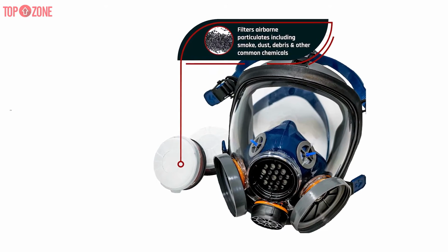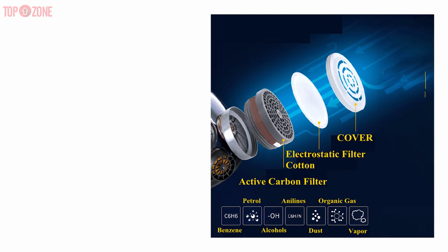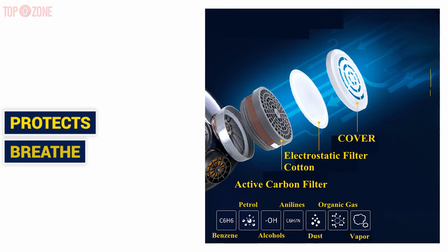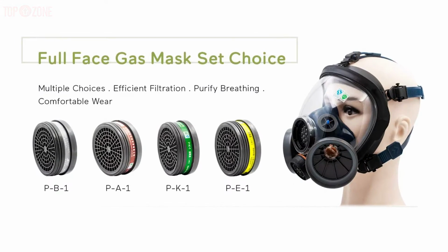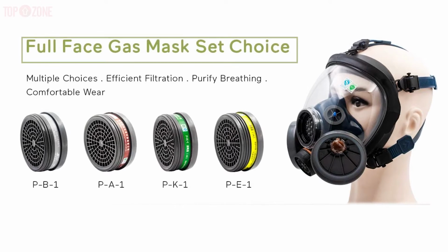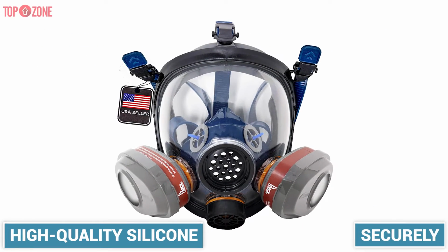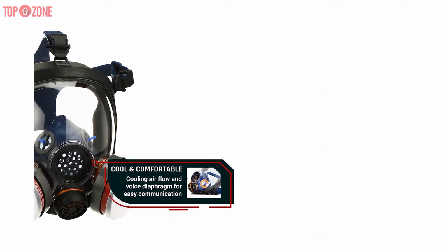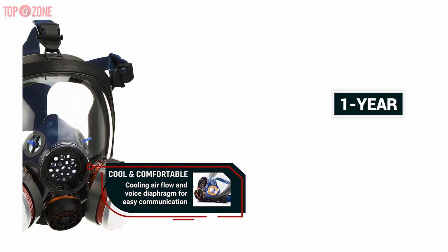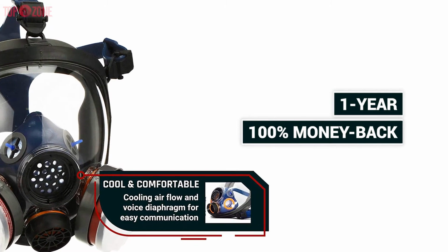It quickly filters out dust, germs, dirt, and filth. Also, it supplies clean air for you to breathe and protects you from flying debris. It is a powerful shield against dangerous gas and stone dust. This mask is made from high-quality silicone and seals your face securely and comfortably. Plus, you will love that the mask comes with a factory-backed 100% money-back guarantee.